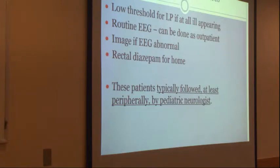Complex febrile seizures are different. So in a patient who comes in who's had a focal seizure, multiple seizures, long seizures, have a lower threshold to do an LP, okay? They definitely need a routine EEG. And that can be done as an outpatient as well if they are well appearing. If an EEG is abnormal, then we will image a patient with a complex febrile seizure. So if it's focal or there's sharps on it that make us worried, that's when we image them.